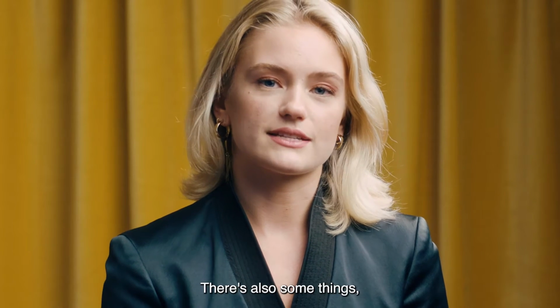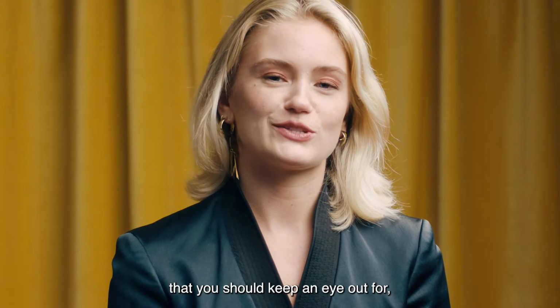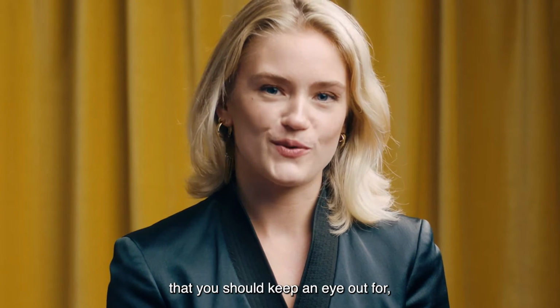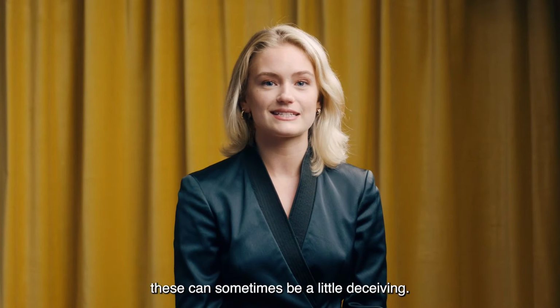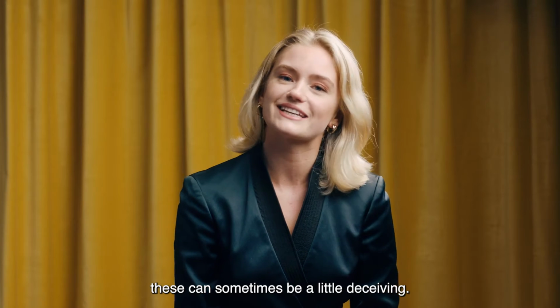There are also some things when you buy vintage and secondhand that you should keep an eye out for, and that is the hems and the zippers. When you buy older pieces, these can sometimes be a little deceiving.